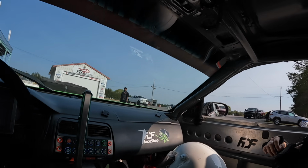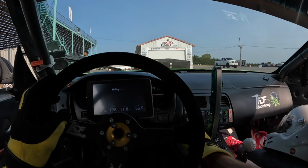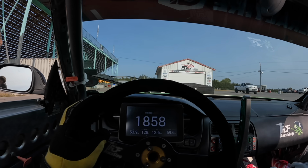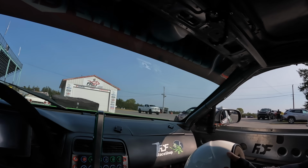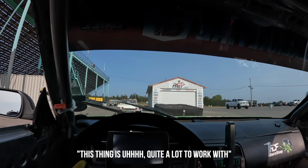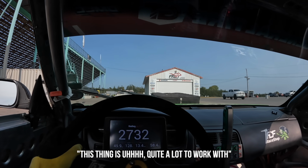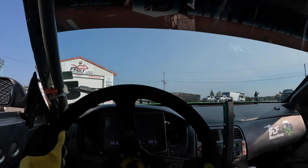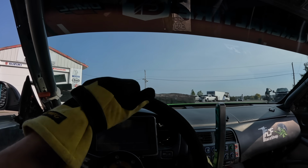All right, Colette's getting buckled in. He said just press start. Yep. I mic'd up my helmet, but I don't know if you guys are going to be able to hear me. This thing is quite a lot of vehicle. Oh, you got to use some RPM, huh?